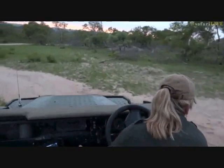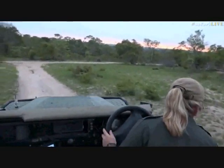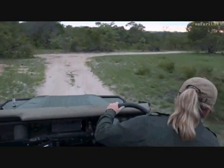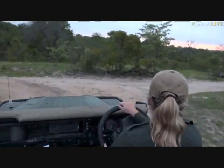Let me just check that there isn't anything out here. Luckily the sand is so nice and soft, so it's very, very easy to actually see them. Nope, nothing here.